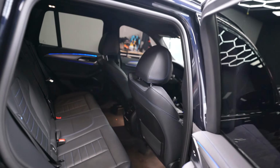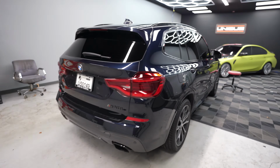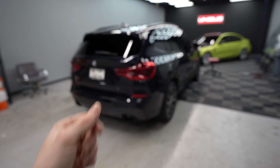I'm starting to love these cars. If y'all been following the channel and some of my vlogs, I've been rambling about wanting an X3M. This is a M40i, which is the super motor, but same pretty much car.